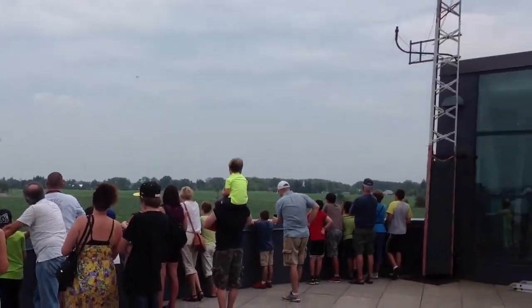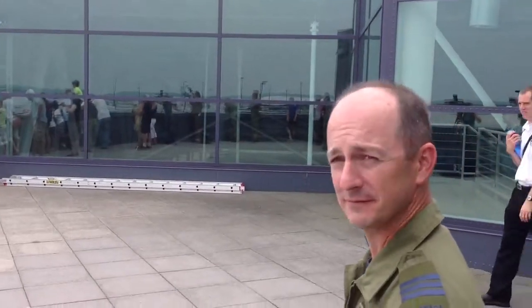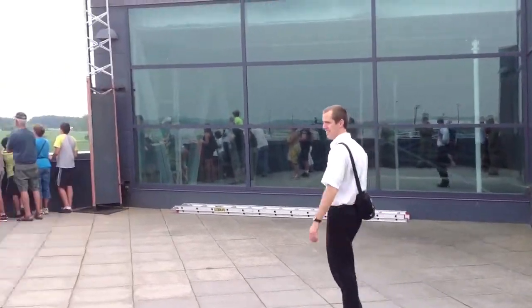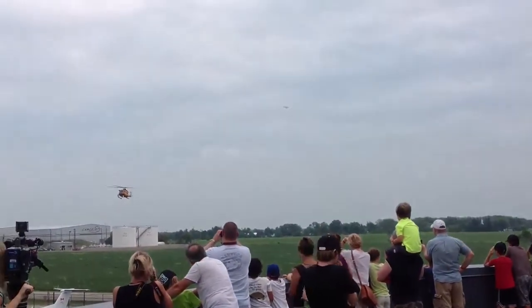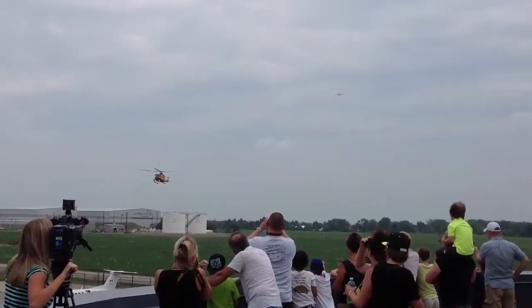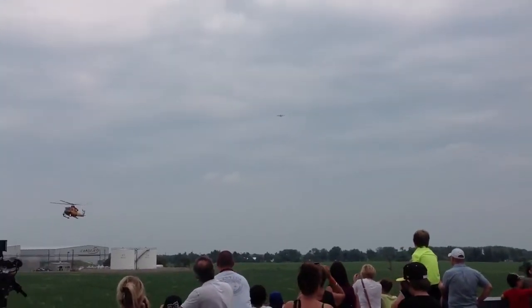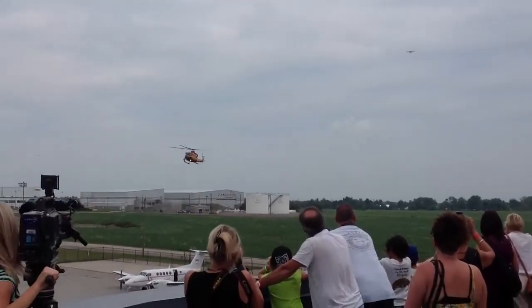And Colonel Bernier, are they going to be doing the jump right away? I don't know. I didn't even know they were coming. There you go. They happen to be in the area for training, which is always great. So there we go right there. We might get lucky.